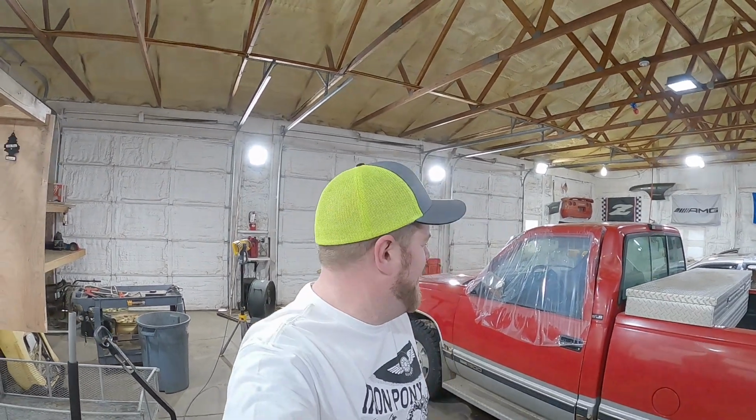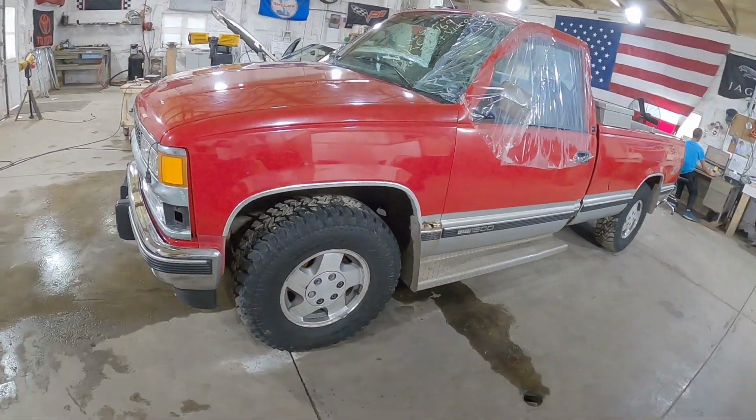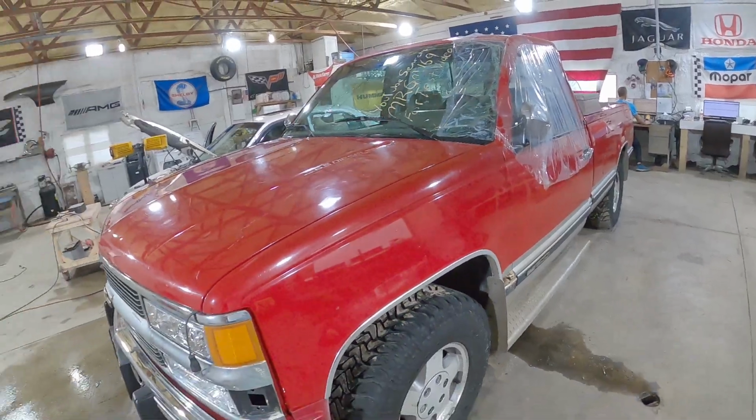mrgm169. 1994 GMC Sierra 1500 turbo diesel. Rare bird indeed. She's leaking some. Oh, that's water. Yeah, involved in a collision up here with we don't know what. Very good running 6.5 under the hood.